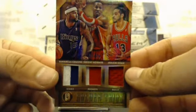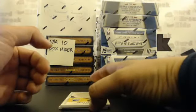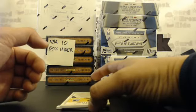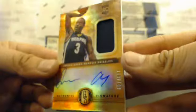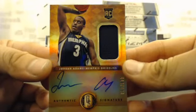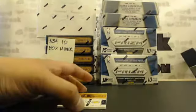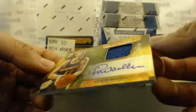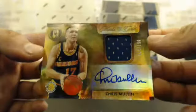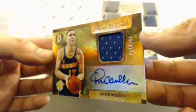Golden Trios. Gonna randomize this one. And for the Memphis Grizzlies, Jordan Adams, single jersey on card rookie, 118 out of 199. Last card of the break, Chris Mullin for the Golden State Warriors, 64 out of 199, Marks of Gold. Chris Mullin, jersey autograph, Marks of Gold.